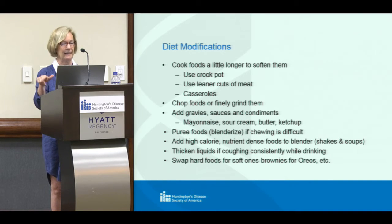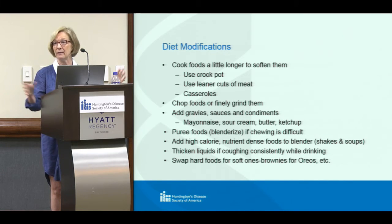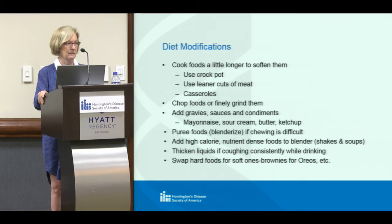And then again, adding high-calorie, nutrient-dense foods to the blender. So soups and shakes are perfect in the blender, and you can get a lot in there. And then you're eating a creamed soup rather than something that doesn't appeal to you.